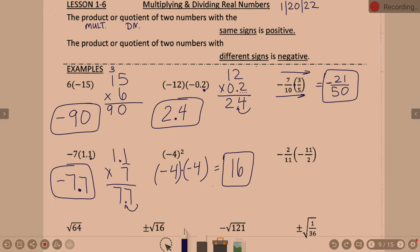I know some of you are calculator crazy. If you enter this on the calculator, you have to put the parentheses around the negative 4 or it won't work. Your calculator would say negative 16 if you're not careful. You have to actually put parentheses, because it won't let you put it just like that.